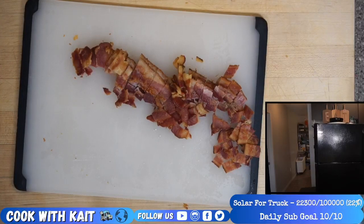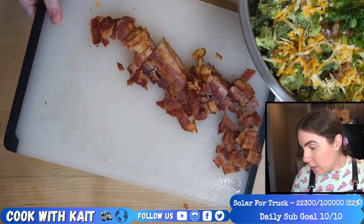Okay, nice thing about bacon is it cools off really quick if you get all the fat off of it.